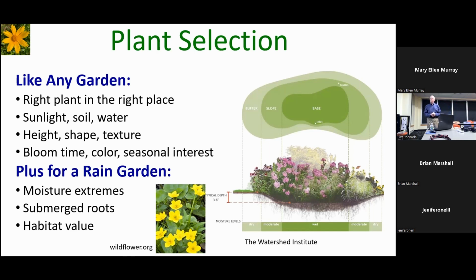And then if you want it to be aesthetic, you pick things like color and bloom time and all of that. Now we don't have a very showy rain garden at Birchwood because it's in the shade, and they all flower, but they're not showy flowers. A lot of other rain gardens have the opportunity to have really vibrant colors if you spend some time.